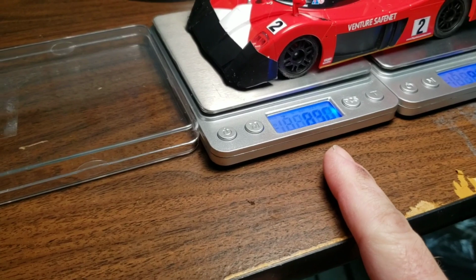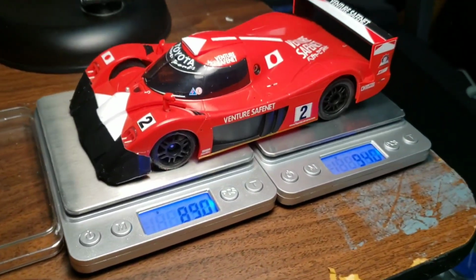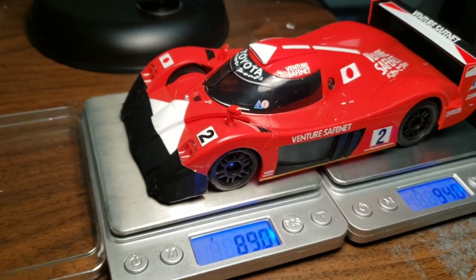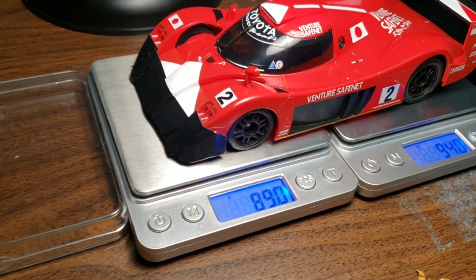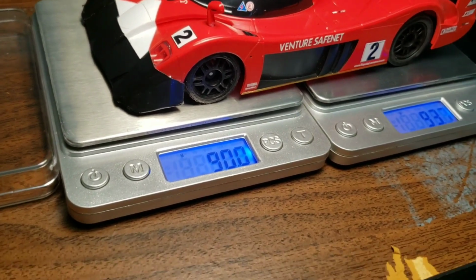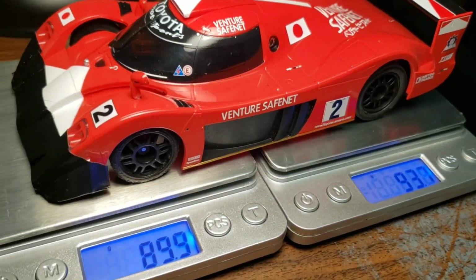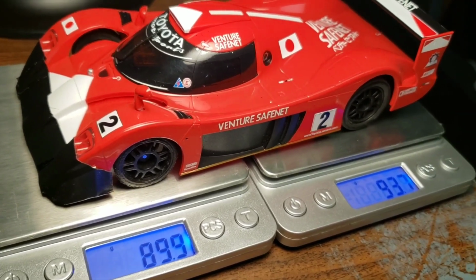So it's 89.0, 94.0. So it's 5 grams biased to the rear. Let's find out what happens when we turn the wind on. That's unexpected. A little more on the nose, but the tail actually lightened.